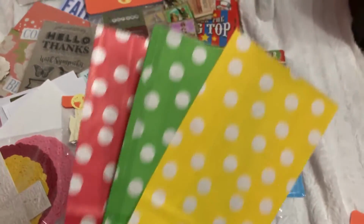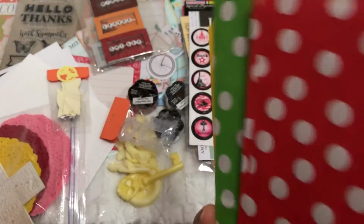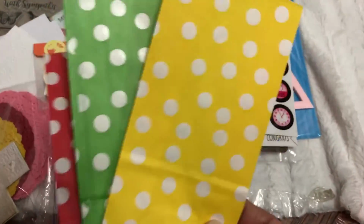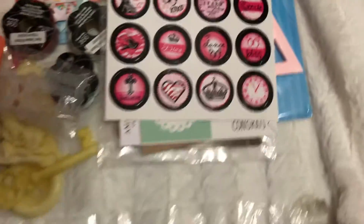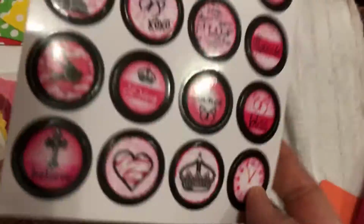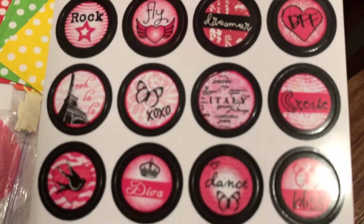Oh gosh, look at this. She sent me some paper bags, guys. Look at the beautiful colors. And they go good with the circus thing. Look at these lovely, lovely. Oh my gosh. These are stickers. Look at these gorgeous stickers.